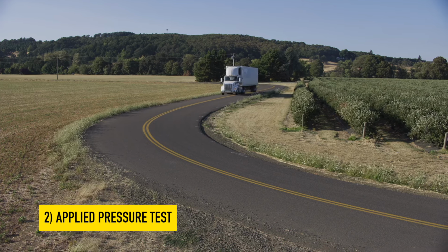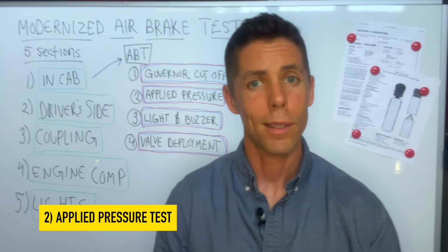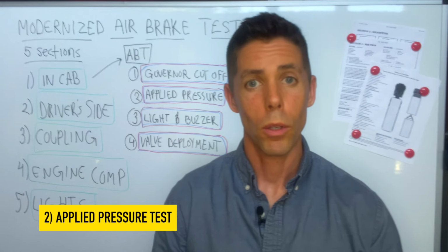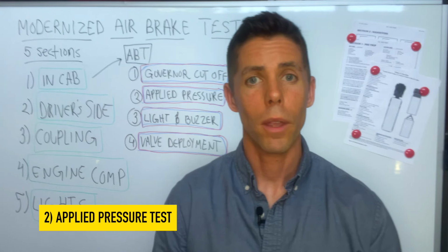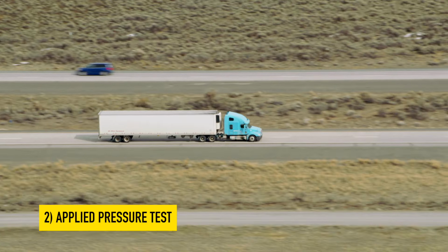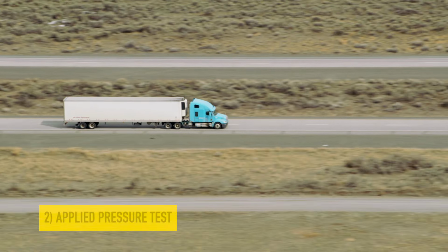We want to keep that small problem small, right? We as operators love to keep small problems small. So when you are doing your applied pressure test, you're making sure that you are not having any line leaks or any tank leaks before you head out onto the road.